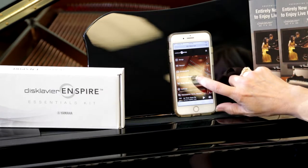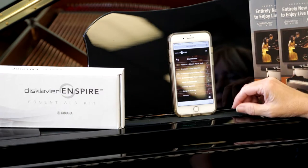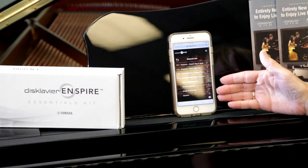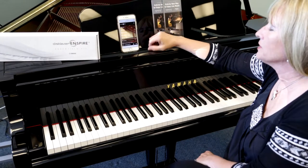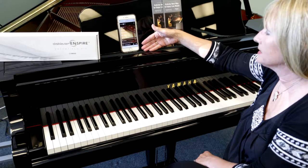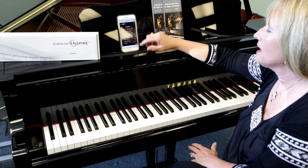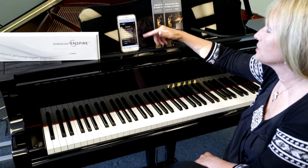So when I tap Disklavier Radio, after it's hooked into your internet, I have 30 plus internet stations to choose from. The Yamaha Disklavier Enspire Classic actually allows you to work with an iOS device. When I take my iPhone and I pick Disklavier Radio, I'll have approximately 30 channels to choose from.